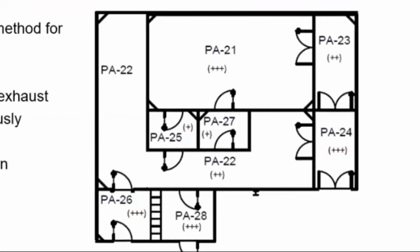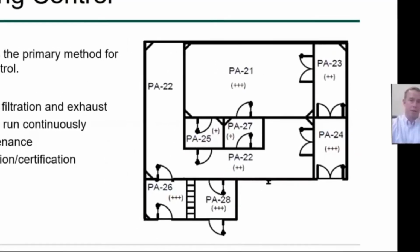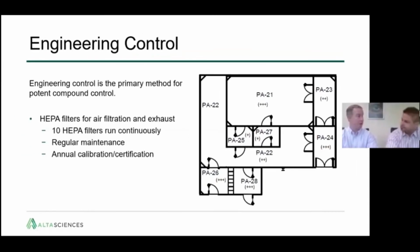Sean, maybe you can discuss a little bit about what those pluses actually mean. Yeah, so one of the things I mentioned before, we were trying to have this as a grade C area and a potent area. If you're doing one or the other, the engineering controls are very clear. But when you're trying to do both, so you're worried about cross-contamination of the facility or from area to area, but also reducing any potential bioload, we had to actually design this a little different, a hybrid of the two.